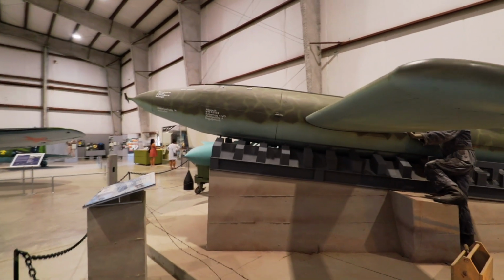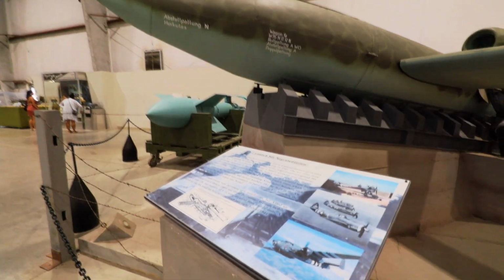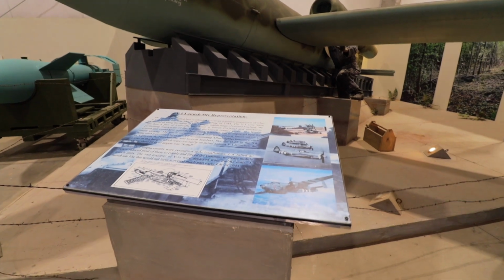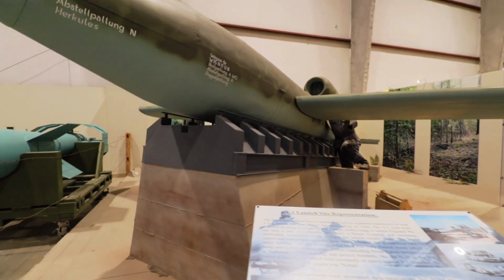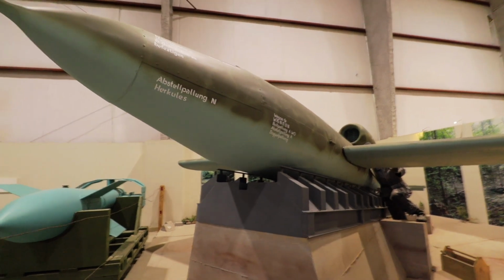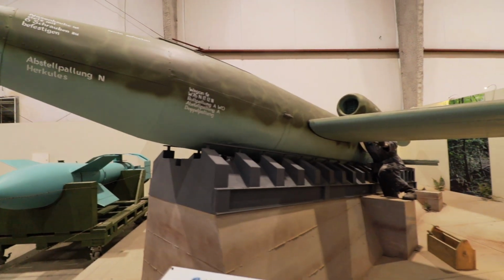You can also get a closer look at the size and also some of the branding that would have been placed on this particular one. But here we learned a little bit more about the launch site representation that we're seeing in front of us. And this diorama was actually assembled here and is intended to convey the general impression of what it was to launch the V1 launch site and what it would have been like in the early spring of 1944.